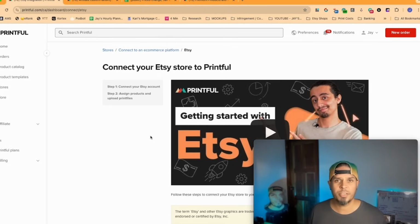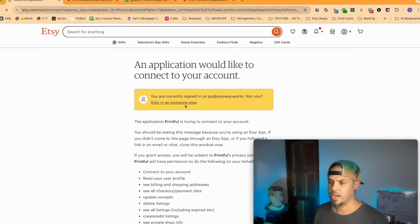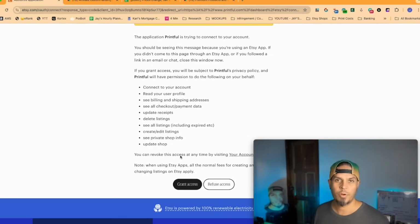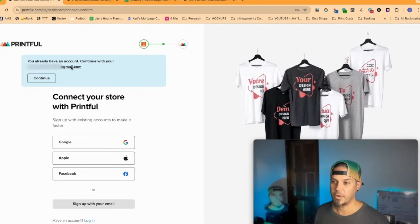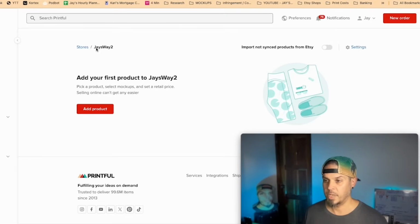Just make sure you're logged into your Etsy store already, but I'm just going to come down here and connect to Etsy. It's going to say I'm signed in as jay@jaysway.works, same as any other platform you would have already connected to, and you just come over here to grant access. In this case, it says I already have an account, but we can continue. And I'm connecting this store to my existing account now. Confirm connection. And the shop is Jay's Way 2, and now it's telling me I can add my first product.